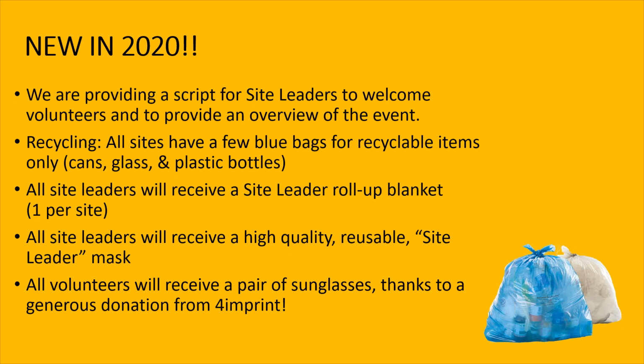So new in 2020, again, we have new reusable site leader masks. All site leaders will receive a site leader roll-up blanket, thanks to 4imprint.